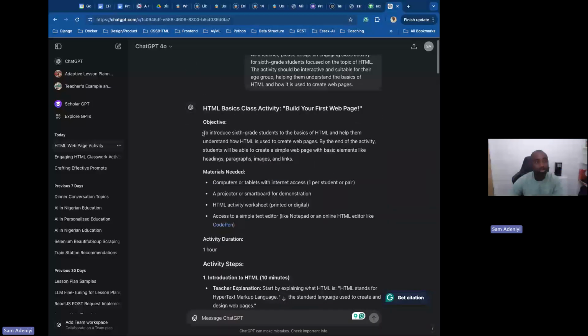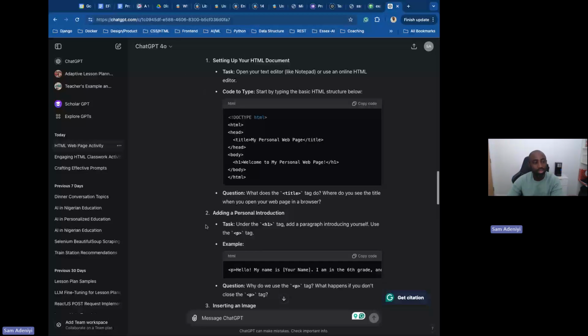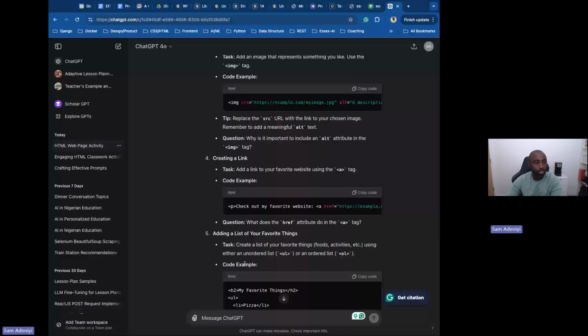It started with an objective, right? If I go back to my next prompt, which also has an objective, you can see this has instruction, setting up your HTML document, task, open your text box, and it's explaining to you how to do this one after the other. Adding your personal introduction, and it's giving you this with the code snippet to do it, inserting images, and telling you how to create a link. But remember, HTML in itself is extremely broad, and you have a whole lot of concepts to understand within HTML.